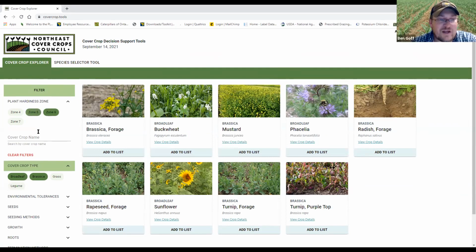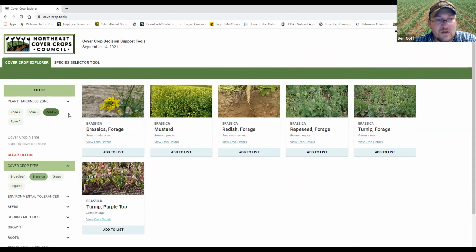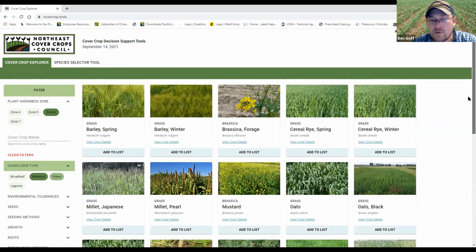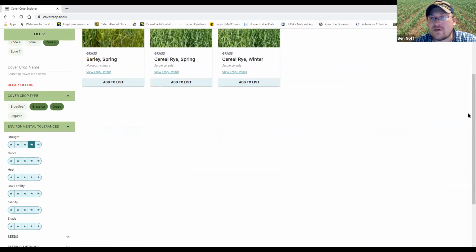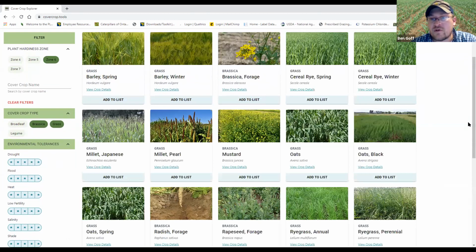Okay. So what I was saying, there's 2 different ways you can do this one. So you can filter it out. We're in zone 6, so it basically tells you everything that's adapted, and you can break it out. So you can see I clicked on brassicas. It basically shows me all my options for brassicas. I can do brassicas and grasses. It includes everything. But you can go down through these, and say I want something that's going to be a 4 out of 5 for drought tolerance. And it shows you what your options are. If I deactivate that, so if I want a 3 for flood tolerance, an average flood tolerance.